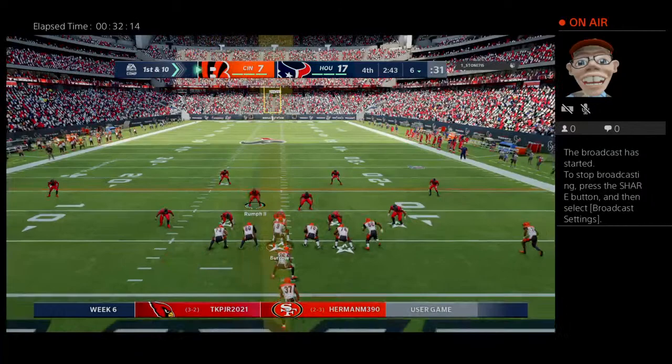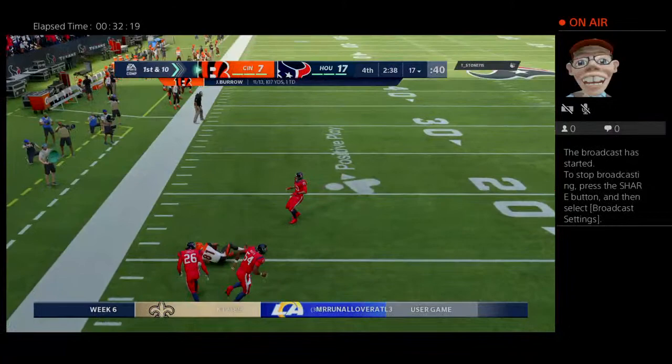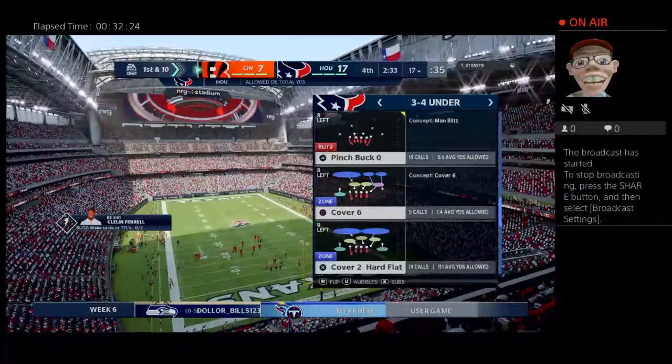Leaping, and he makes the grab. And they'll get him down up past the 15. A gain of 11 to kick off the drive, and it's a quick first down.